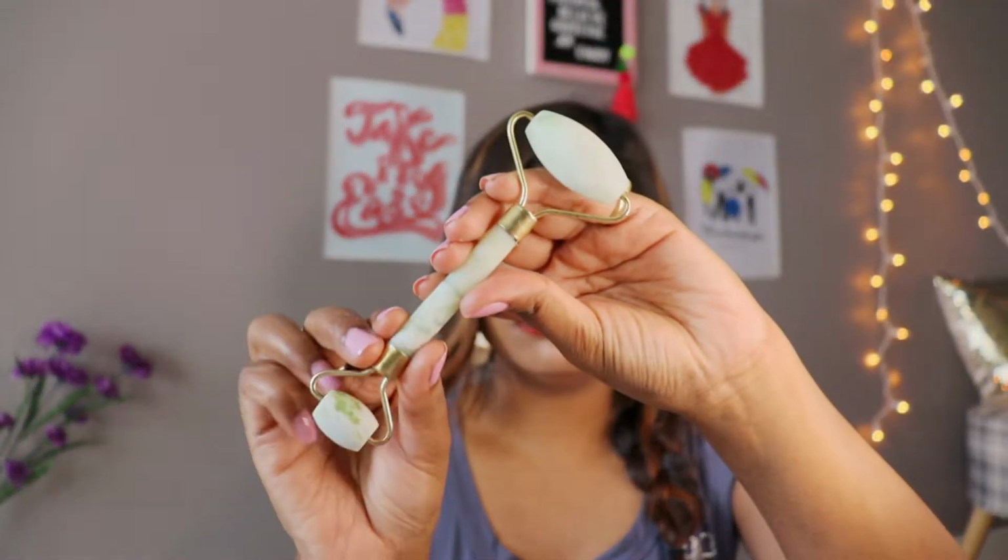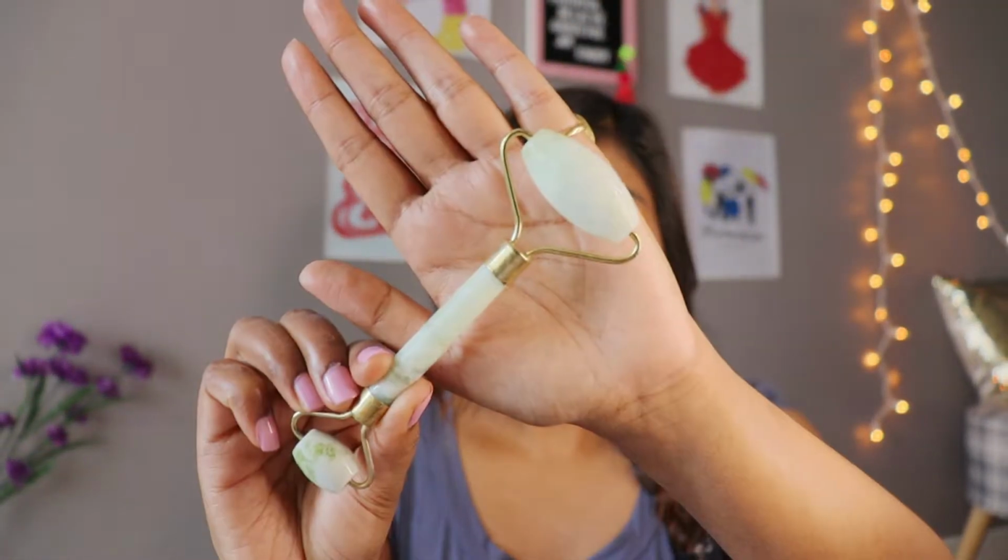So the first one is this Jade Roller. I hope I'm pronouncing it correctly. Since I started my skincare routine, I've been using this one. I saw a lot of YouTubers doing reviews about it, so I went to Google and searched about this product, and this is really amazing.